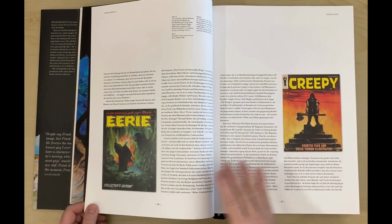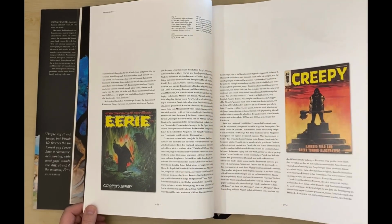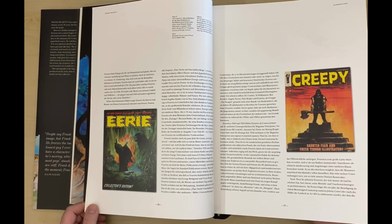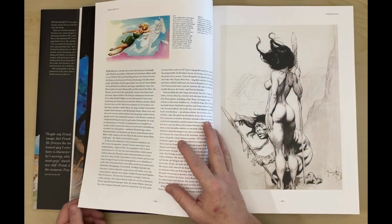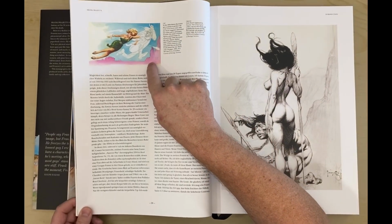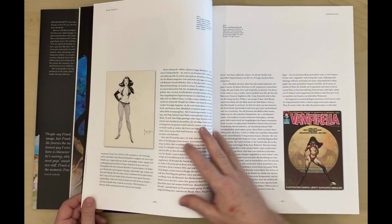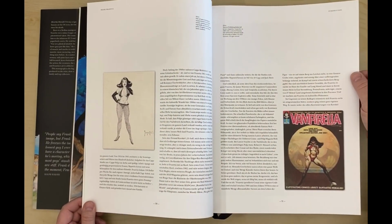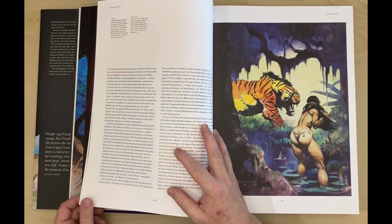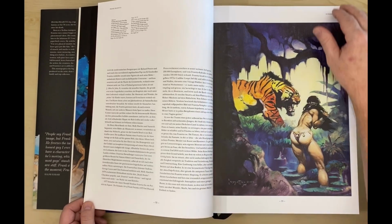And this is the essay. This isn't even the first chapter. This is the lead up. This is the introduction. So it's a little bit of a peek into his whole career. And then we'll go to that first. And there he is. Did some work on the Little Annie Fanny. Terrific. Wow, that looks so good.